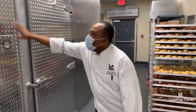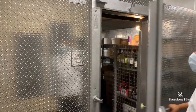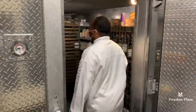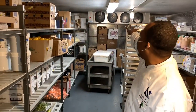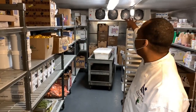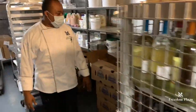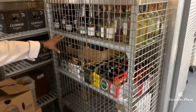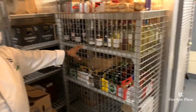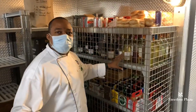Okay, we're gonna walk to the new cooler. Nice Diamondback. Steel. Dry. We had three fans before. Now we have four fans. Cooler efficiency. This is my cooler here. Here's all the wine. Everybody likes to see how much we go through. We got our wine and beers. We've only been in here about three or four days, so we're still trying to get everything organized. But this is just a little glimpse of what we're going through.